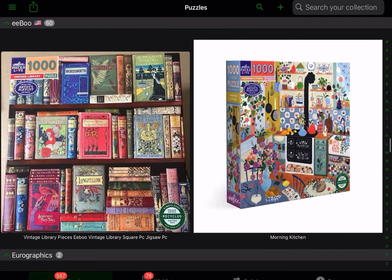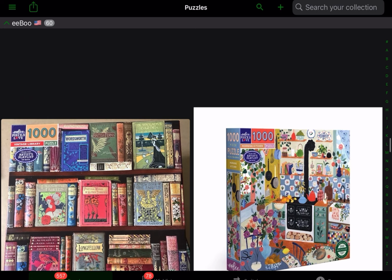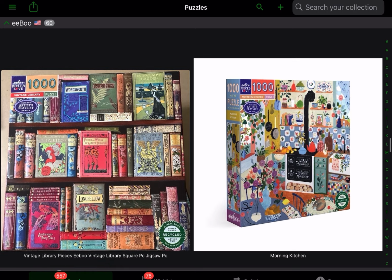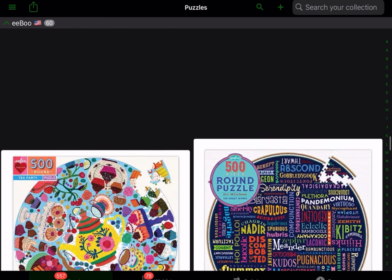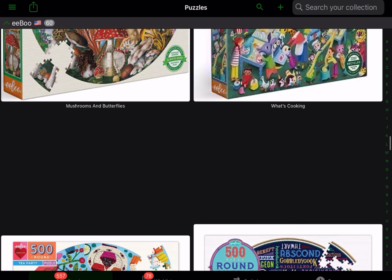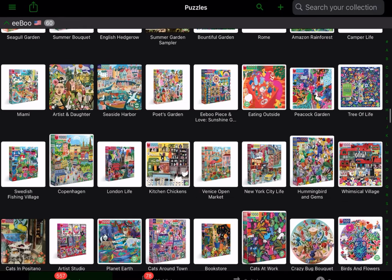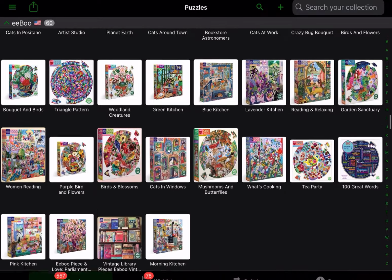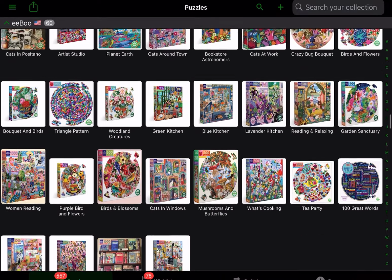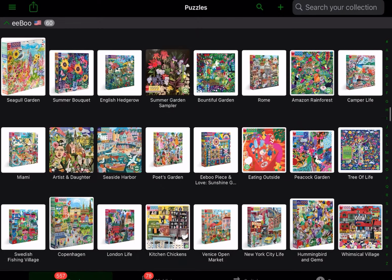And here's the one that I just finished, as you can see, Vintage Library. So I just thought I would show you this, but now I am going to count, and I will let you know in a few moments how many eeBoo puzzles I've actually done. So I changed the view to count, and can you believe that I have done 36 of this brand of puzzles since last year? 36.